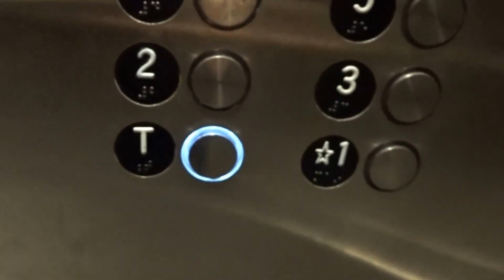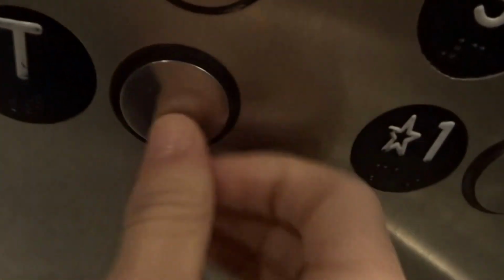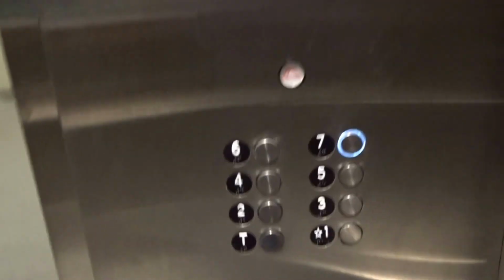Flush mounted panel. Once again, I like that. Fixtures Epco. Again, Schindler owns Epco. It looks like Otis buttons, but they're Epco. Oh, got this one. Perfect. Sweet, we got all three of them.